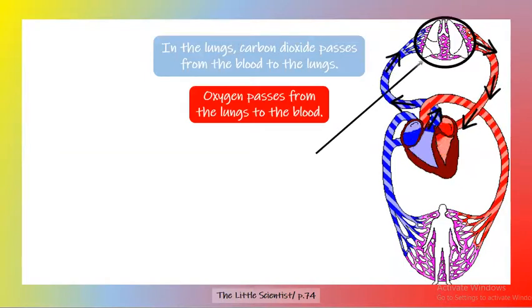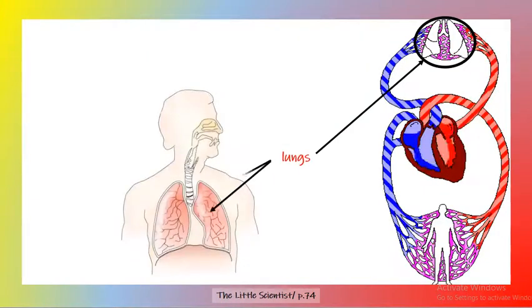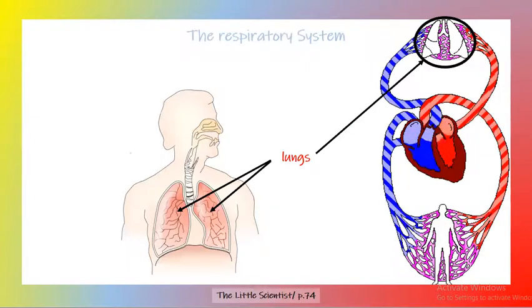Look at the lungs. Are the lungs part of the circulatory system? Is Miss Fatin still talking about the circulatory system? No, these lungs are part of the respiratory system. You know that the circulatory and the respiratory system work together. Now the lungs are part of the respiratory system.